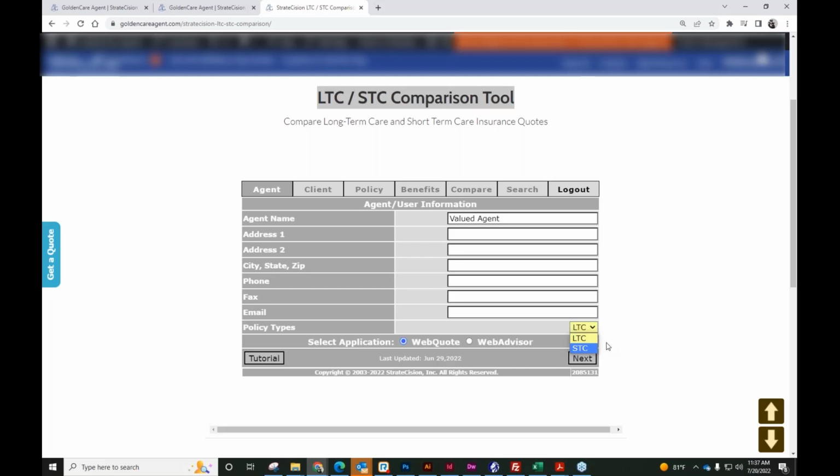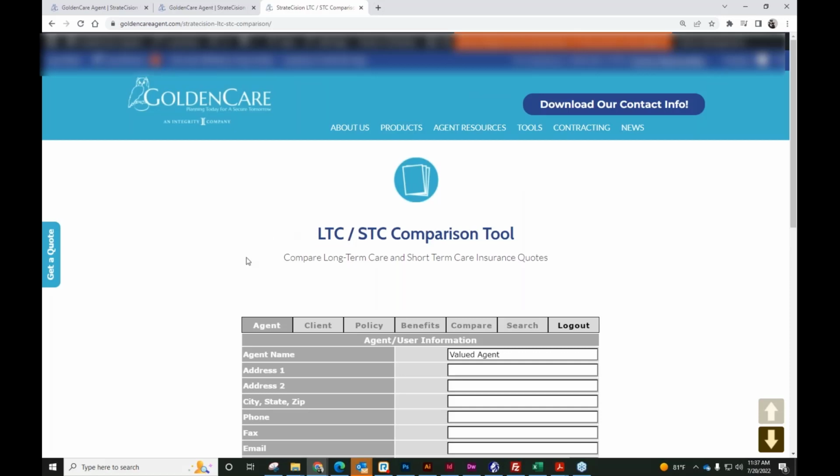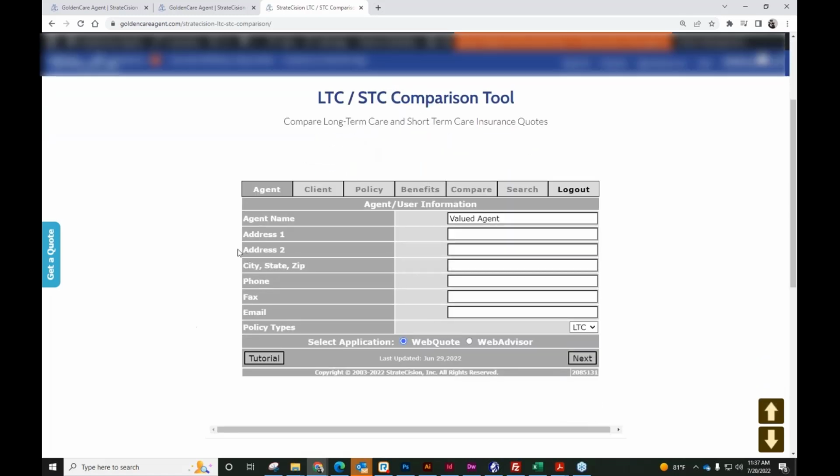So I hope you learned some handy tricks. I hope you're excited to use this program. Again, we offer this as a complementary tool to our GoldenCare appointed agents. If you feel uncomfortable running these side-by-side quotes or comparisons, feel free to reach out to the GoldenCare marketing team, your regional director, John Randall, Jeff Clark, Chris Paulson, the marketers, marketing support, myself, Manny Rosen, Corey Fountain. We can certainly help walk you through setting up these comparisons, or we can run one for you and just send it over.